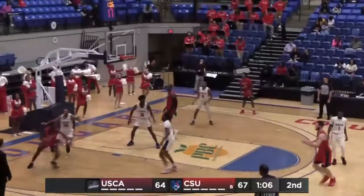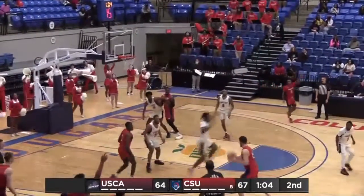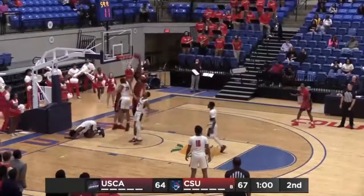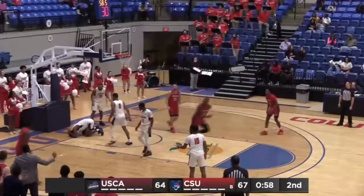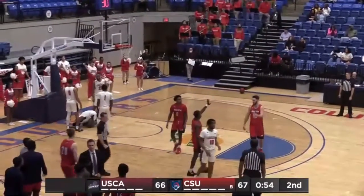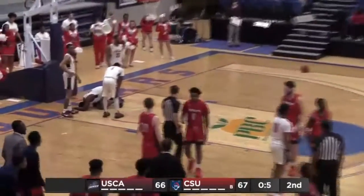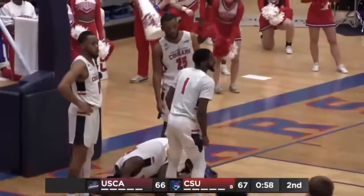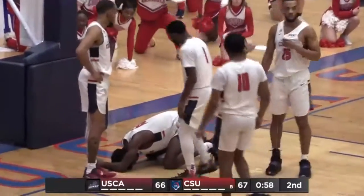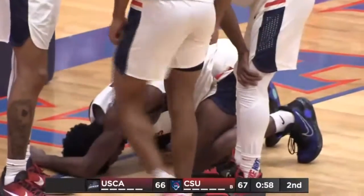Horn off of a pick. Horn driving to the baseline. Back to McMurray. Shot fake. Drives in the paint. Gets it up. No. But there's Najai with the follow and the stick back. Good. A Cougar has gone to the floor. It's 67-66 CSU with 58 seconds to play.